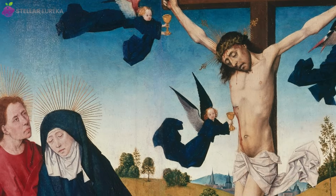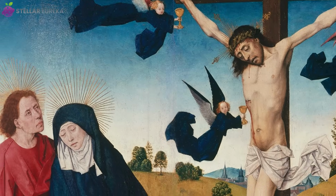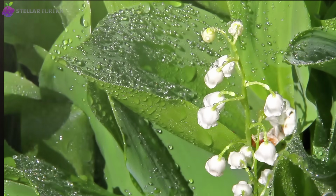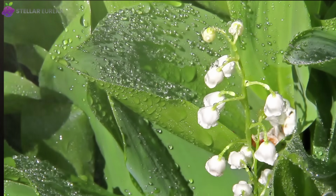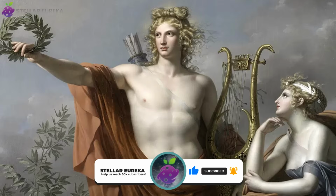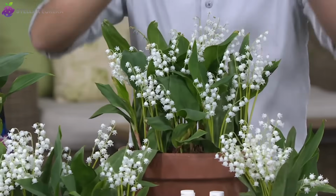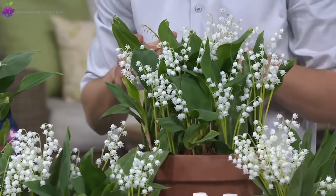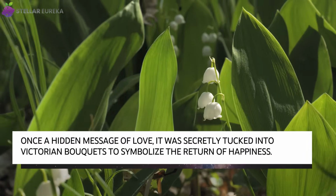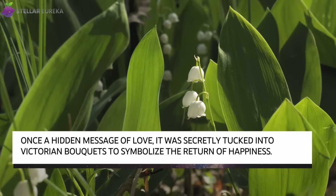In Christian tradition, some believe this flower sprang from the tears of the Virgin Mary as she wept at the crucifixion of Christ, earning it the nickname Our Lady's Tears. While in Greek mythology, it was said to have been created by Apollo as a soft carpet for the feet of his muses. In France, May 1st is La Fête du Muguet, a time when sprigs of these fragrant flowers are exchanged as tokens of good luck and renewed happiness.